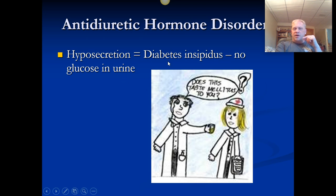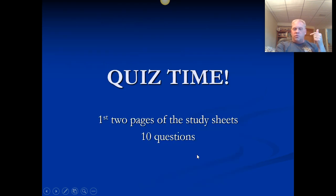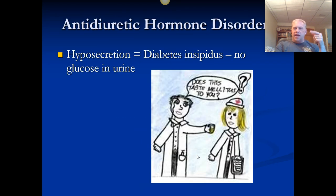So let's take a look now at the antidiuretic hormone disorder. We have a type of diabetes called diabetes insipidus. There's no glucose in this one. So you see this graphic, when somebody is going to be urinating a lot, the question is, do they have diabetes insipidus or diabetes mellitus? Because both are symptoms. Okay, diabetes mellitus is that one that we think about with the pancreas. Okay, it's not a brain disorder, but it's you basically peeing out all your sugar. Hence this little cartoon here. You got to taste it. Is it sugary? Is it sweet?